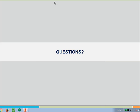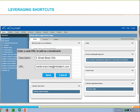So a few more questions came in asking for more details on the email creation from the links from the bookmarks. And so I just wanted to briefly touch on that. Again, I will be providing more detail in the follow-up.